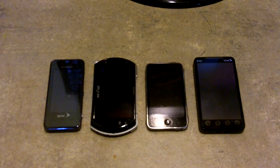June 4th, 2010 is a very special day for Sprint owners like me. The release of the HTC Evo 4G by Sprint came out on that day, just a few days ago today of this review, and it is supposed to be an iPhone killer.